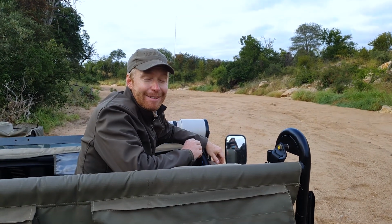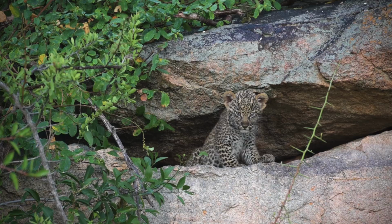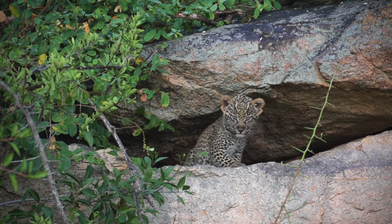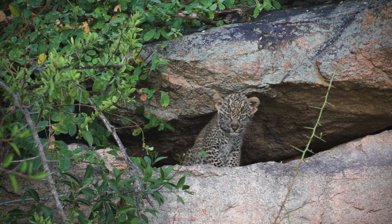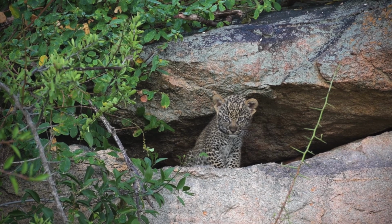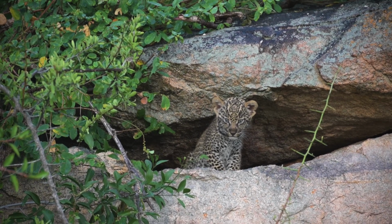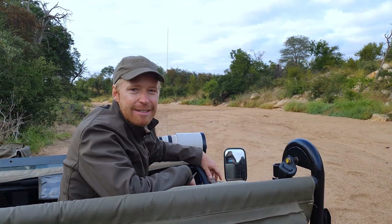Alright, so deja vu. We've once again arrived at Nthombi's den site. You can see the little cub sitting there in the crack as always, just watching the world. But a little bit more confident today, the most I've actually seen of the cub. And completely relaxed. We pulled in here, he watched us, didn't even flinch. He's now lying back down to sleep.